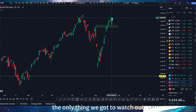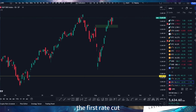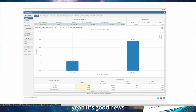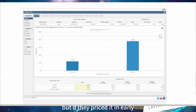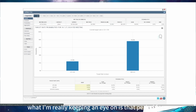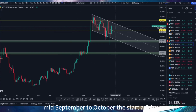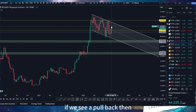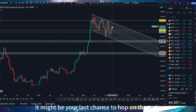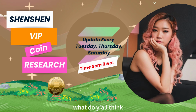The only thing we got to watch out for is if the market's treating Powell's talk like it's already the first rate cut. If that's the case, yeah, it's good news. But if they priced it in early, we might see a pullback after the actual announcement. What I'm really keeping an eye on is that period from mid-September to October, the start of Q4. If we see a pullback then, it might be your last chance to hop on the train before this bull market goes absolutely bonkers. What do y'all think?